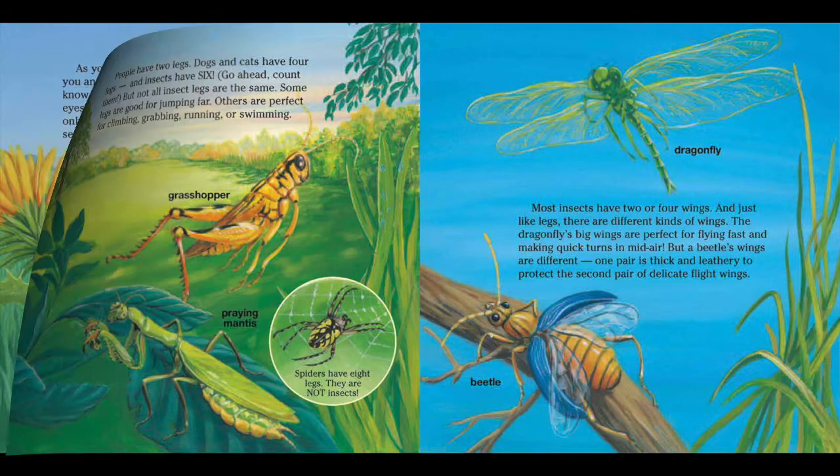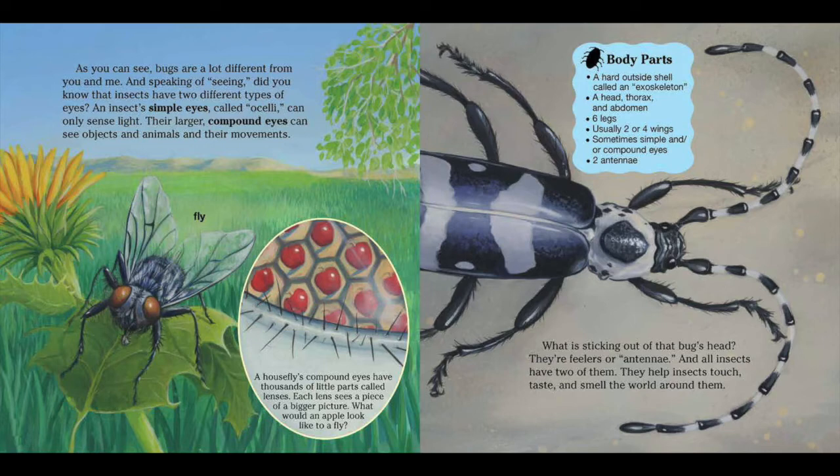As you can see, bugs are a lot different from you and me. And speaking of seeing, did you know that insects have two different types of eyes? An insect's simple eyes, called ocelli, can only sense light. Their larger compound eyes can see objects and animals and their movements. Fly. A housefly's compound eyes have thousands of little parts called lenses. Each lens sees a piece of a bigger picture. What would an apple look like to a fly?